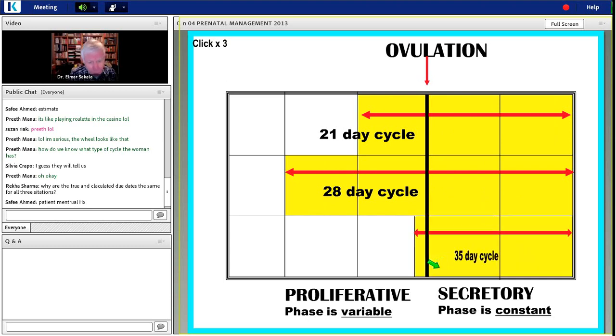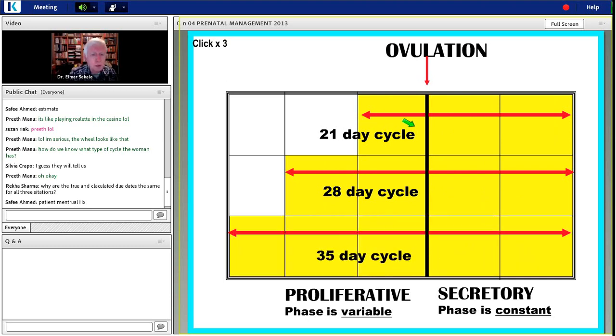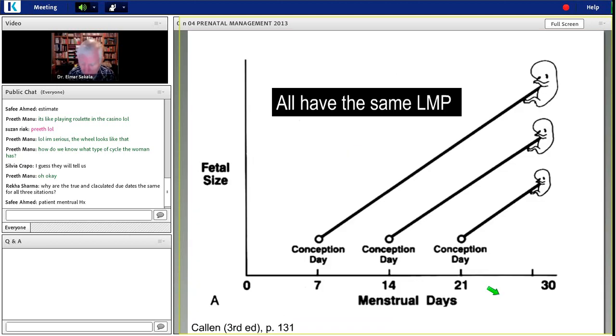All right, this is just reiterating what I already said. With a 21-day cycle, ovulation occurs on day 7. On a 28-day cycle, ovulation occurs on day 14. On a 35-day cycle, ovulation occurs on day 21. See, it's a secretory phase, which is constant, because that is determined by the lifespan of the corpus luteum.